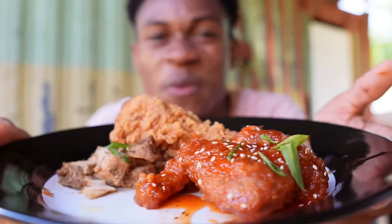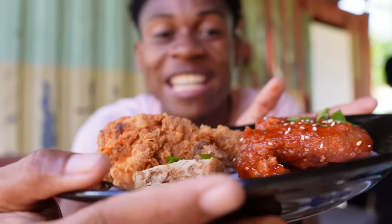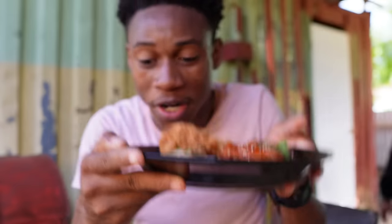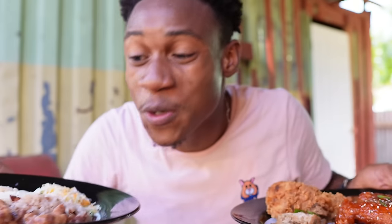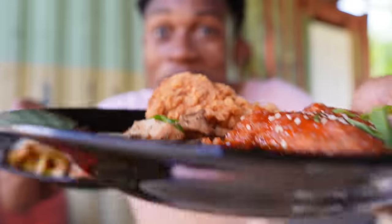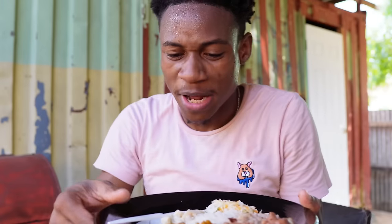So right here we have a plate with some barbecue fried chicken with some sesame seeds, fried chicken right here, jerk chicken, and also some pot roast pork. And in this plate, we have some curry goat, white rice, rice and peas with some stew peas and vegetables, and also some pasta. Crazy vibes. Oh man, this is so crazy.